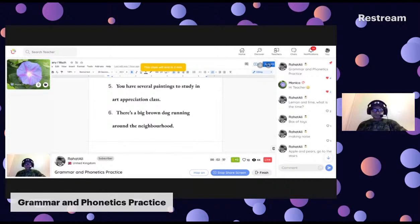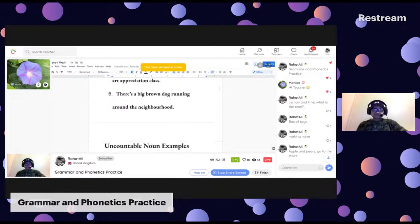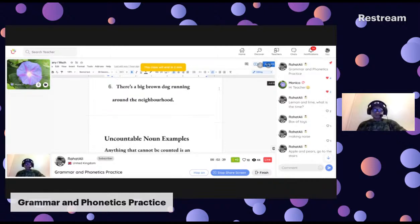Number five. You have several paintings to study in art appreciation class. Very good. There is a big brown dog running around the neighborhood. Neighborhood. You know the meaning of neighborhood, right? The people who live beside your home, houses. Yes, teacher, I know.